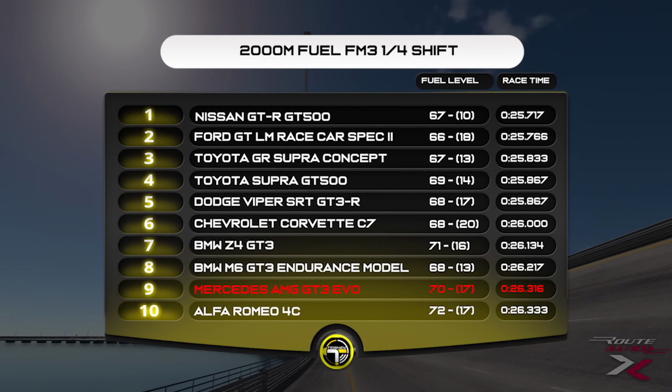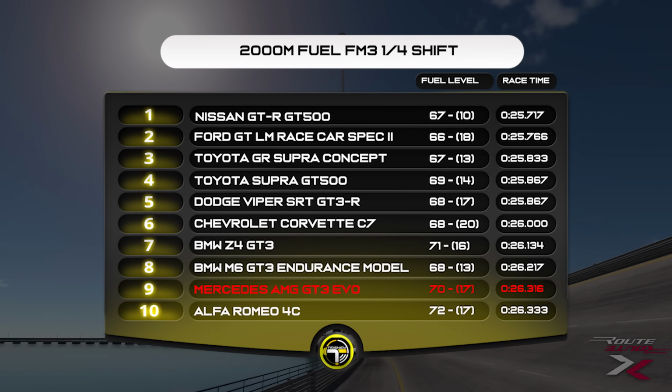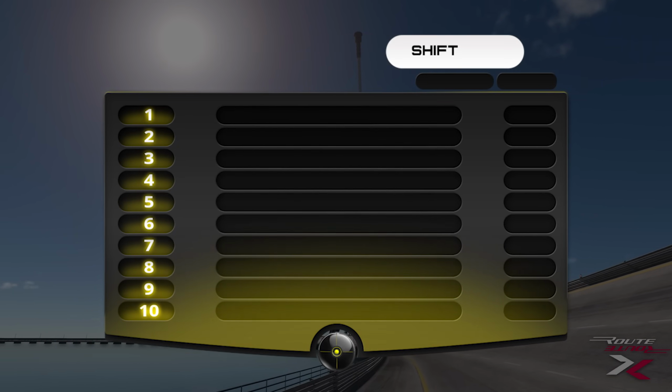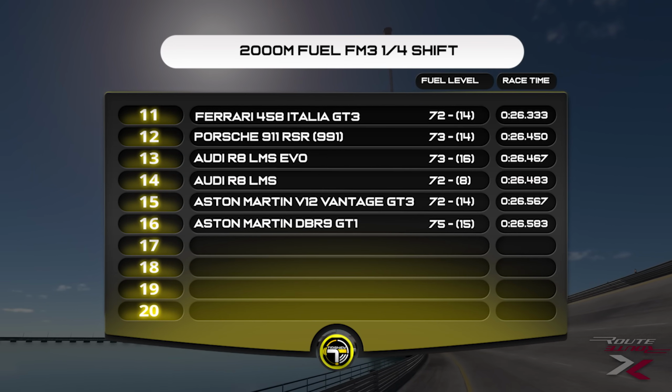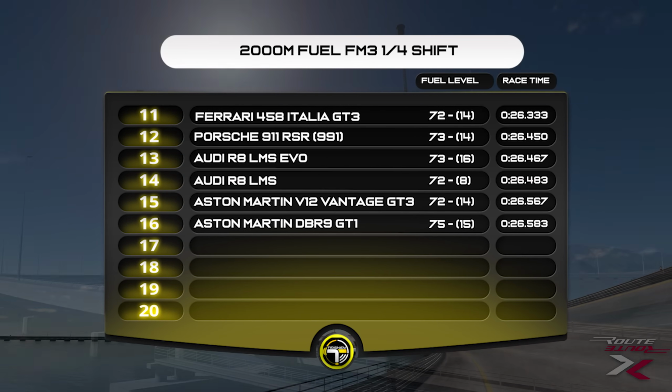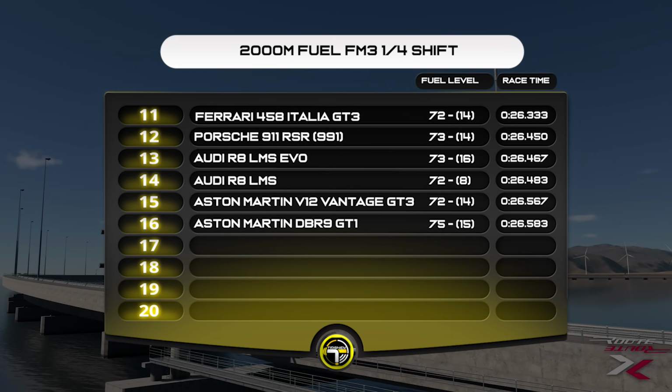So it's a huge amount of fuel, similar to the Alfa Romeo then, in the 70s there at that point, very similar to the BMW M6. So a car that can really save fuel when it needs to and still maintain a fairly decent performance there. In fact, the performance increases with that fuel saving. So if you have a fuel saving race, the AMG may be the car to go to. It really may be the case.